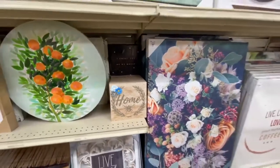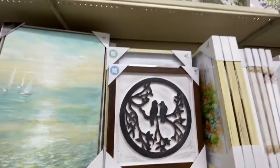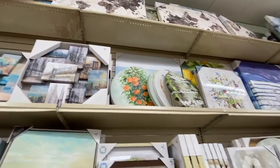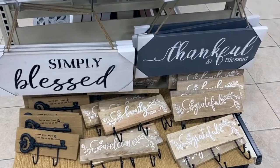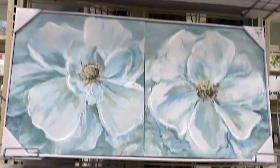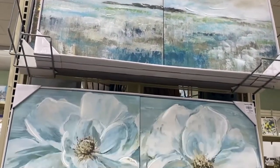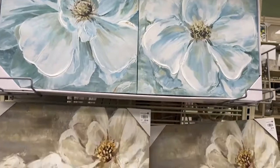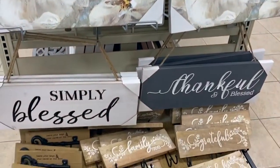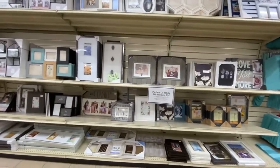I just love all the bright colors. And that little bird sign I thought was pretty cute. But yeah, there was lots of really pretty things. These signs were really neat, and the magnolias, I believe that's what those are, were really beautiful. So they really had lots of pretty things, and it really did my mood a lot of good just going here and checking it out.